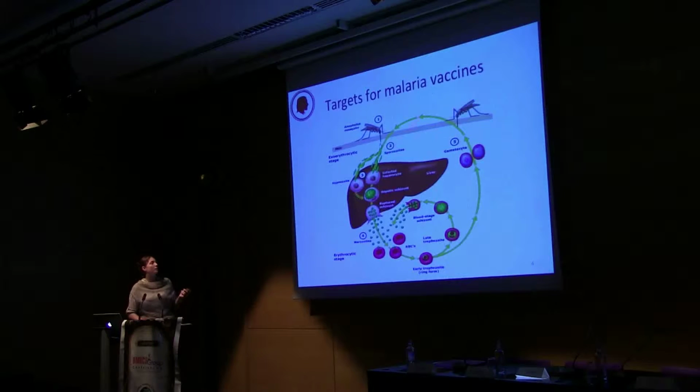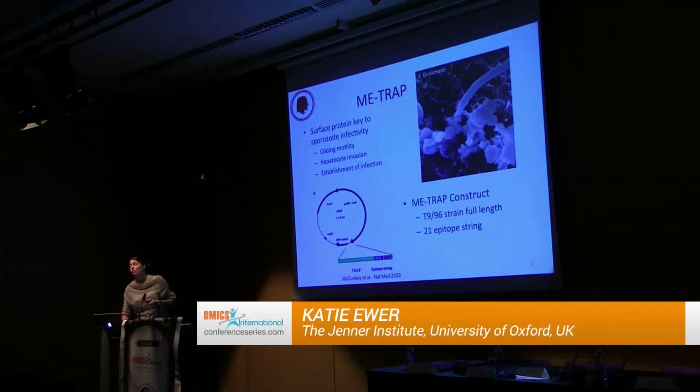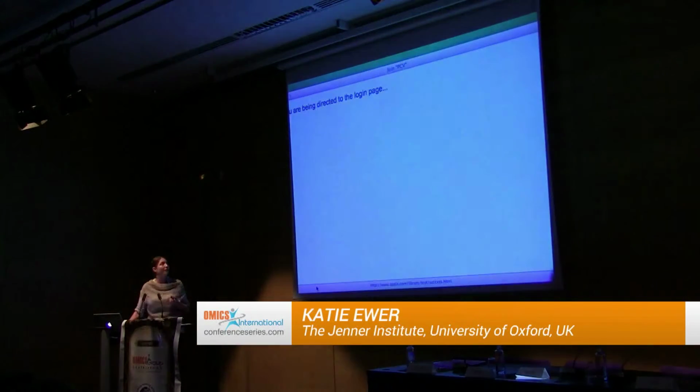So this is why we focus on the pre-erythrocytic stage of the malaria life cycle, and it has a number of attractive features. Firstly, this stage of the malaria life cycle is between 5 and 7 days. And although the liver is a large organ and you're looking for a relatively small number of parasites, the fact that they're within hepatocytes that express MHC class 1 makes this an attractive target for CD8 T cells induced by vaccination. So our vaccine is based on the TRAP antigen from the pre-erythrocytic stage of the malaria life cycle.